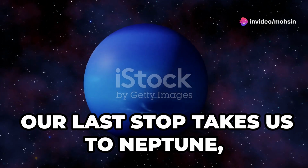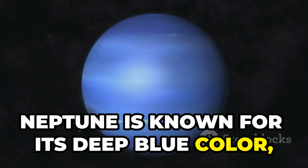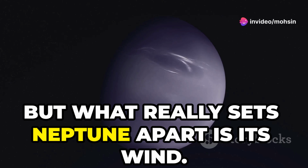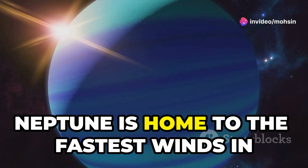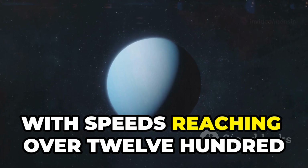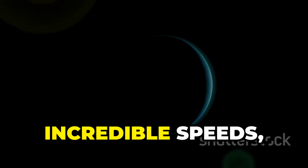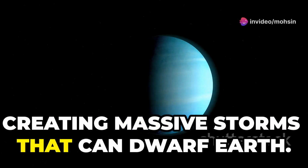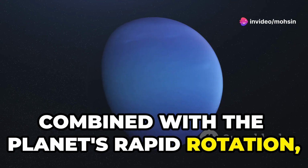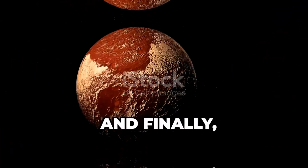Our last stop takes us to Neptune, the farthest planet from the Sun. Neptune is known for its deep blue color, a result of methane in its atmosphere. But what really sets Neptune apart is its wind. Neptune is home to the fastest winds in our solar system, with speeds reaching over 1,200 miles per hour. These winds whip around the planet at incredible speeds, creating massive storms that can dwarf Earth. This internal heat, combined with the planet's rapid rotation, is thought to drive the powerful winds that we observe.